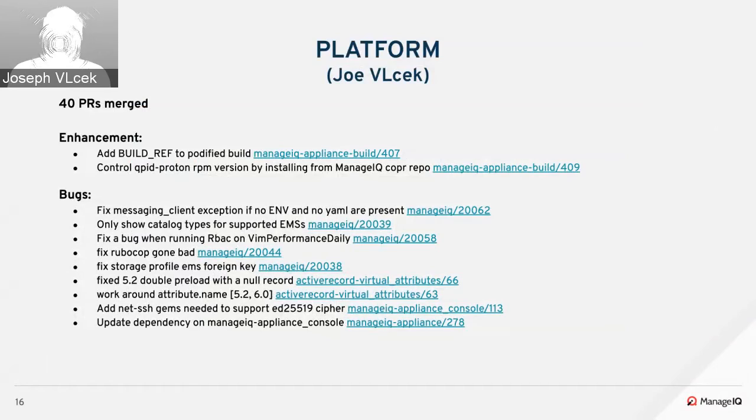Adam also fixed an issue where disabling EMSs would show up as available catalog types. Keenan addressed an issue where the code to derive the class name for Vim Performance Daily was just plain wrong. He also addressed an error that occurred when assigning VMs to a storage profile, and he addressed a couple of Ruby on Rails 5.2 related bugs. I fixed a bug where support for ED25519 cipher sign keys was missing from the appliance console. Next slide, please.